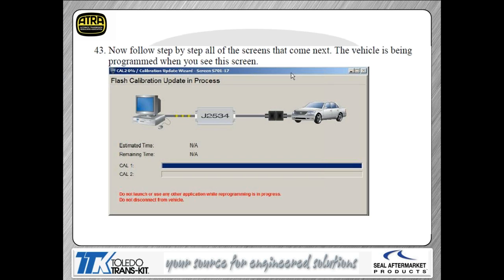At that point, we're going to start loading the cals. So we're going to load the cals in the vehicle itself. You're going to have a bar graph that comes across showing you the state of loading that cal. In other words, how far along in the process are we actually at this point.